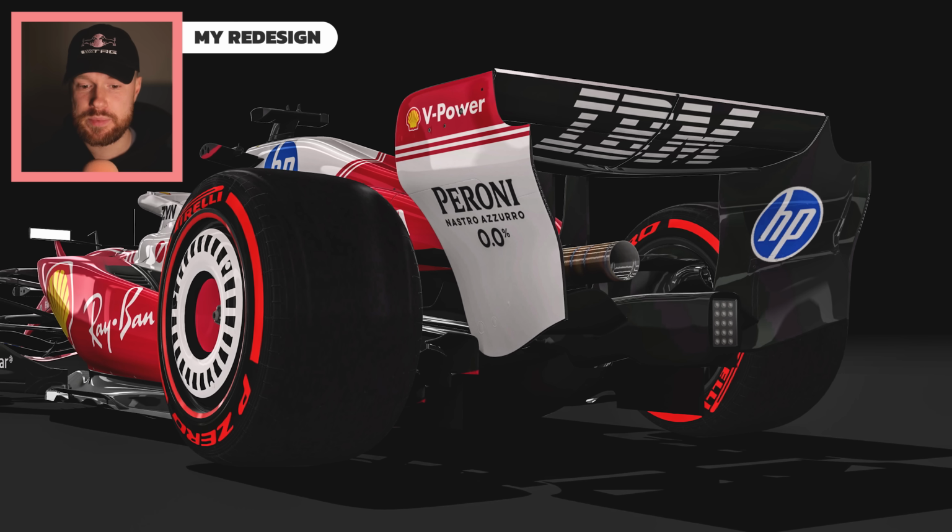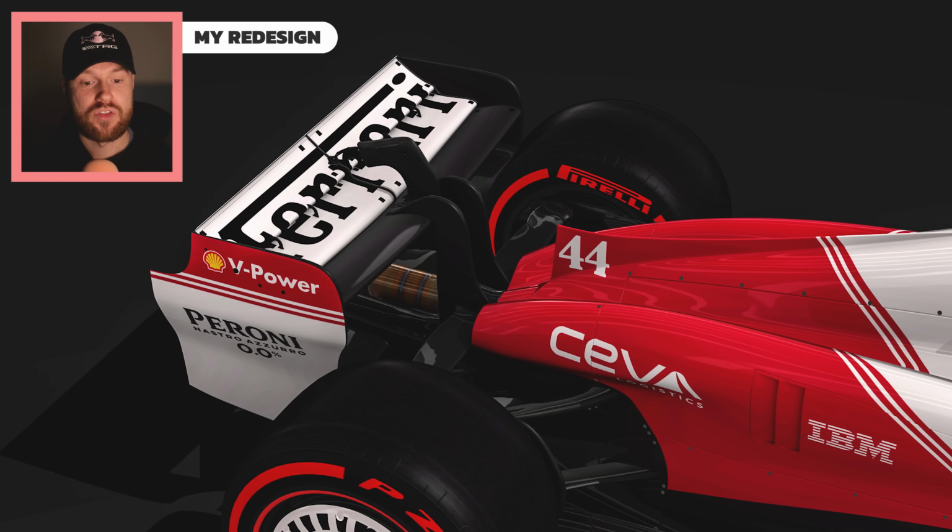Now, you can see the big HP logo on the inside of the rear wing, and that is because I've dropped it entirely from the top of the rear wing and replaced it with the classic vintage Ferrari text, which I always think looks absolutely superb, and I wish they used this more on the actual car. Alas, they do not, but that's what my redesign's for.